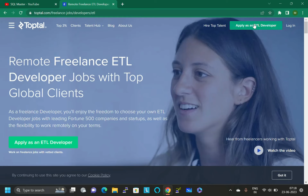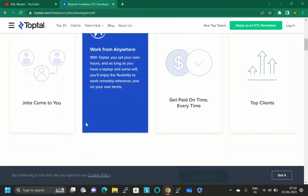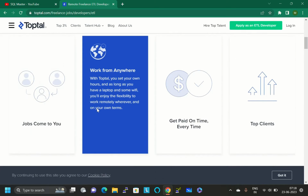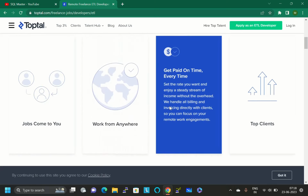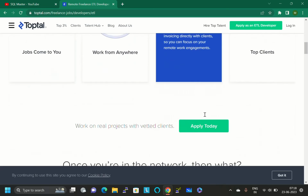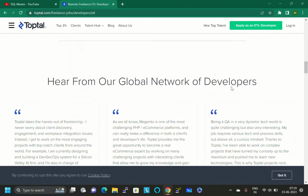Here it says apply as an ETL developer. You have to make an account here. This is the process: jobs come to you and you work from anywhere. You can work remotely and get paid on time, every time, working with top clients. So these are the website details. Once you are in the network, then what? Create your profile, choose the projects, and work with top clients. This is the process.